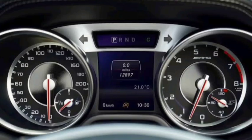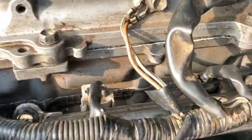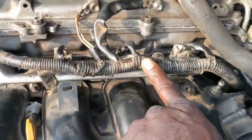While cranking the car, keep your eyes focused on the RPM needle. It should deflect slightly when you are cranking the car to start up. If the RPM needle stays dead while you are cranking your car, that's a sure sign that your crankshaft position sensor is bad.